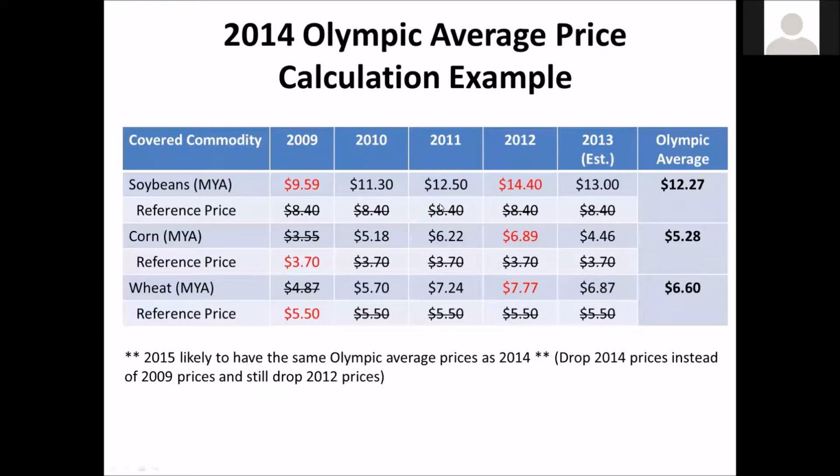So again, how are these Olympic average prices calculated? These are the numbers straight from that previous chart. But you can see for soybeans, for example, to calculate the Olympic average, we have a price of $9.59 in 2009, $11.30 in 2010, $12.50 in 2011, $14.40 in 2012, and $13 in 2013. What we'd do is throw out the low of $9.59, the high of $14.40 in 2012, and take an average of the remaining 3 years. So the 11.30, 12.50, and 13 gives you an Olympic average of 12.27.